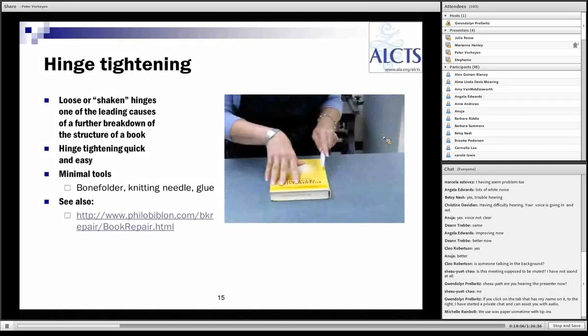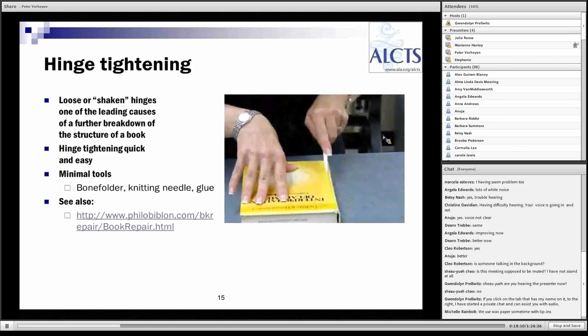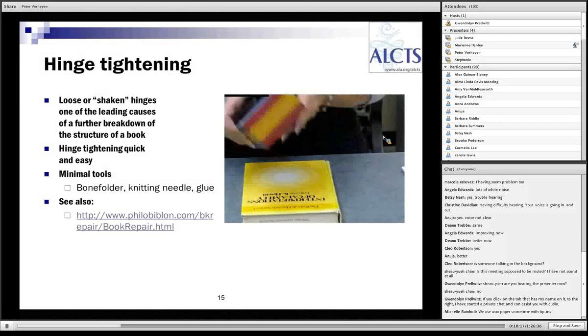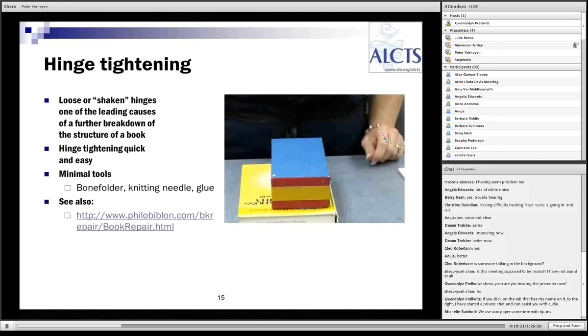Then I pull out my tool and just run it along the edge and make sure that the glue gets deep down into the edge. I place a heavy weight over it and let it sit.